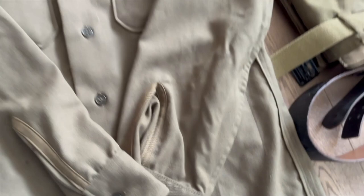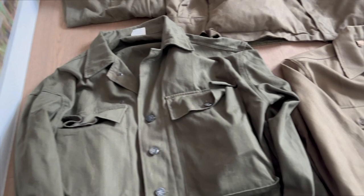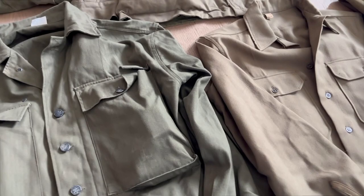So on top of that, we'll be wearing your HBT jacket. This is a really special thing. You don't see it done too much at the end of the war, but they did it. They wore these jackets throughout the entirety of the war. They would replace them, of course, with new ones because they would be completely destroyed. But this is basically what they had on them the entirety of the war, which is pretty cool.